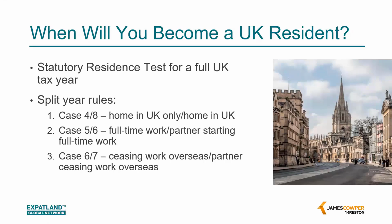So when you return to the UK, the first consideration from a UK tax perspective will be, when will you become UK resident? That might be from the start of the UK tax year, which is the 6th of April, but it could be from another point during the year if you're using our split year rules. So it's really important to understand exactly when you'll become UK resident so that you can plan appropriately.